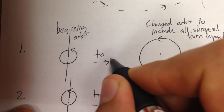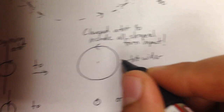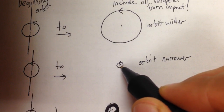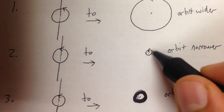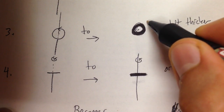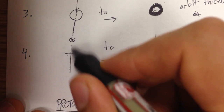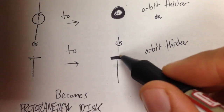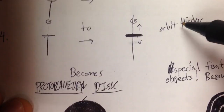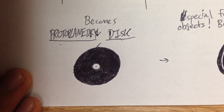But here's the beginning orbit. It goes from that to a wider orbit right there. So it stretches out this way. It goes to a smaller orbit. The orbit becomes narrower because some stuff falls inwards. It gets burned up by the host or keeps a nice tight orbit around its host. It gets thicker, so the shrapnel gets wider. And here's another orientation. I just flipped that onto its axis so you could see that I just turned this over a little bit. So it gets thicker in this direction too. So you have this big disk thing. It becomes a protoplanetary disk or debris disk or circumstellar disk. It's all the same thing.